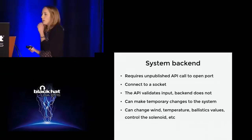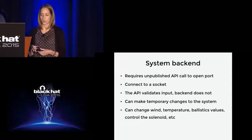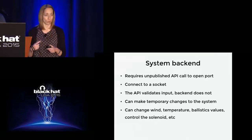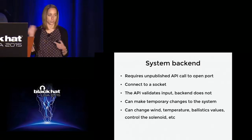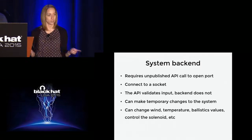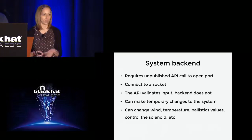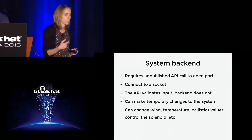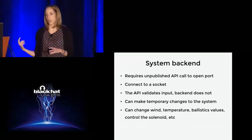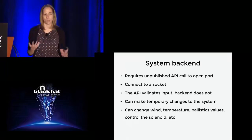So using the API call opens a port in the firewall, and you just connect to a standard socket. And while the mobile app will validate the input, so you get a drop-down list for temperature, for example, with just a set range that you can select within, the system backend that you connect to this way does not validate any input at all. So what we did with Wired was connect directly to the system backend and change the value for how much the bullet weighs. Instead of the default value of 175, we just changed it to 500,000, and the system happily accepted this new value.